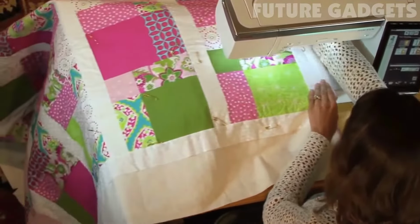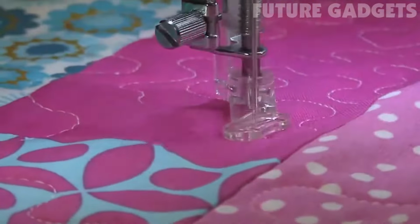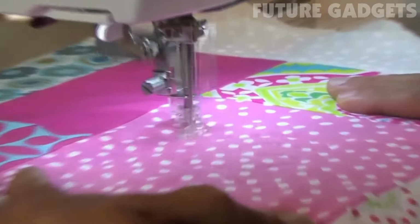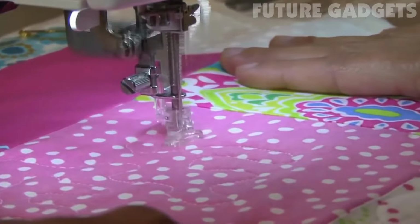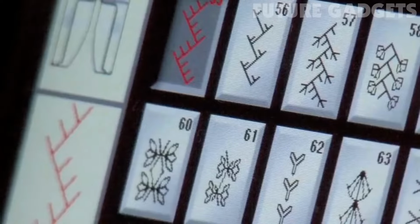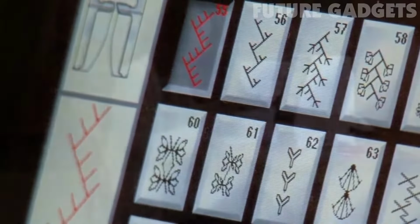Just one more thing, it has the largest and fastest touch screen on the market. With a 440mm (17.3 inch) bed and 280mm (11 inches) right of the needle, this machine has more space than any other Genome. The new built-in embroidery system is the most stable we've ever developed, ensuring embroidery perfection.